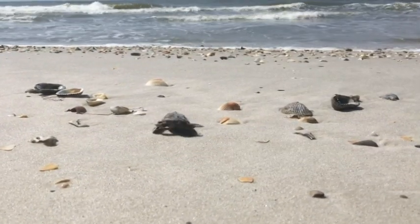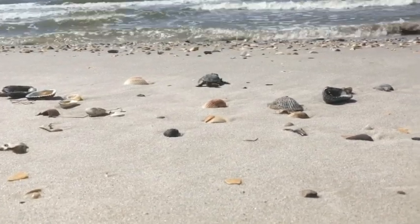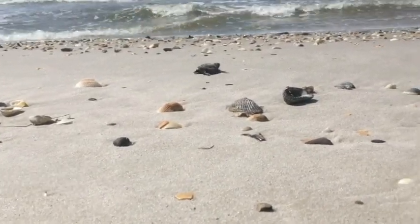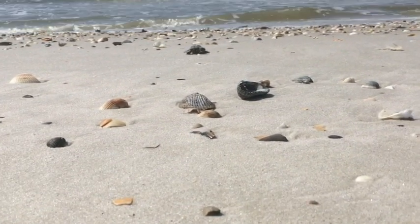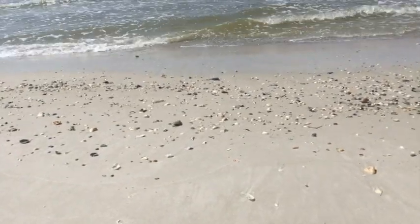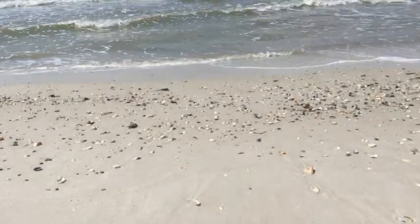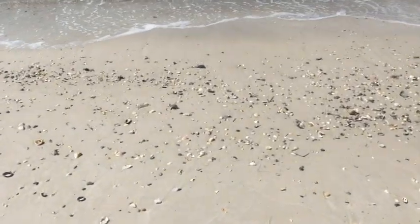Okay, he's made it down to the beach. Watch how much trouble even this little bit of shell hash gives him as he's trying to make his way, so you can imagine if it was bigger stuff, how much trouble he would have. Let's hope there's no laughing gulls flying overhead.